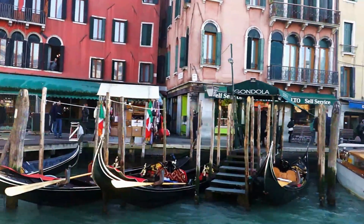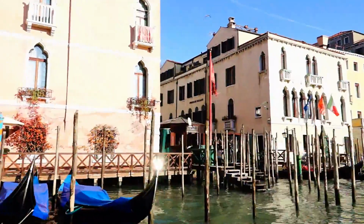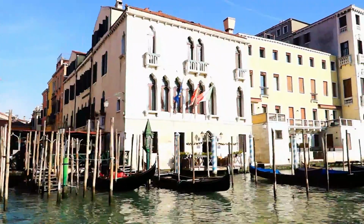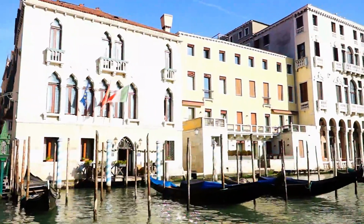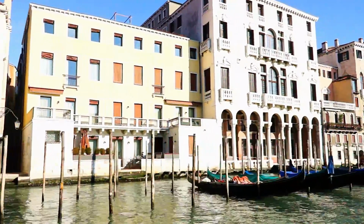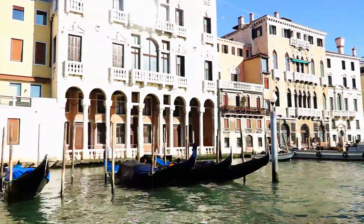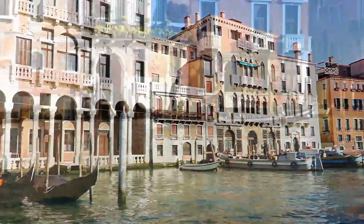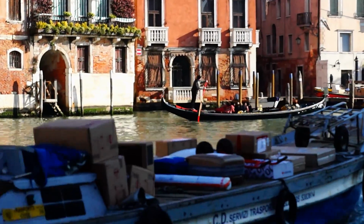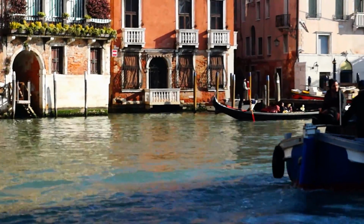These are some of the restaurants that you can find on the banks of the Grand Canal. But we found better places away from the Grand Canal. We pretty much did our own thing, stayed away from all the tourist traps. You can see everything is done by boat on the Grand Canal. Here's a boat making deliveries. Is it FedEx or UPS?